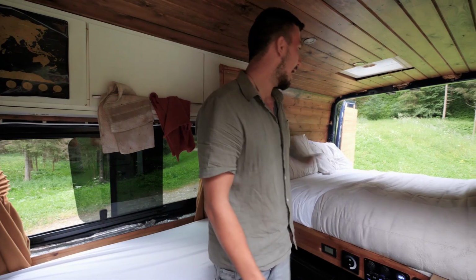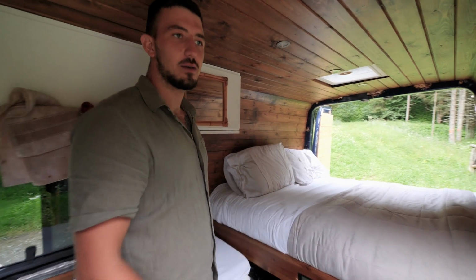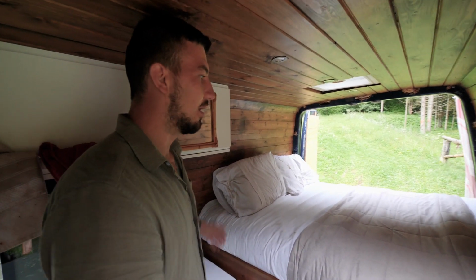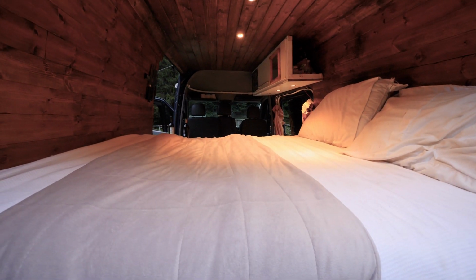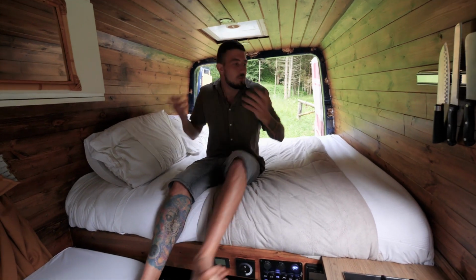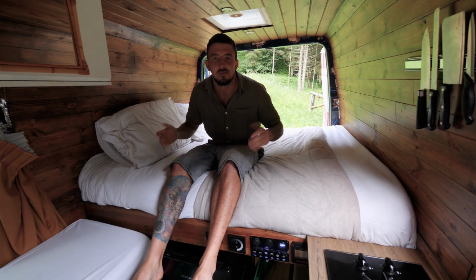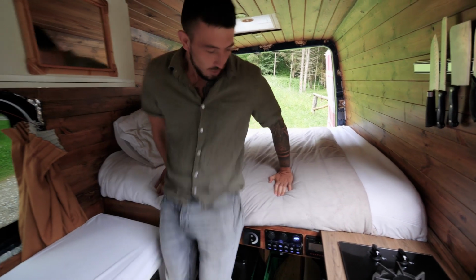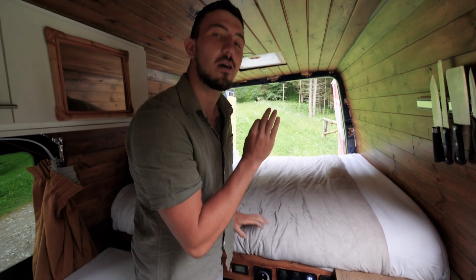Coming around, you've got the bed. It was important to me to have a permanent bed because I'm pretty lazy, so I didn't want to be folding out anything. It's a good size, I'm 6'2", and I can still just sit on top. There's plenty of open space, and it's just not too much effort. The foam itself is about 18 inches thick, so it's really quite a comfortable night's sleep.